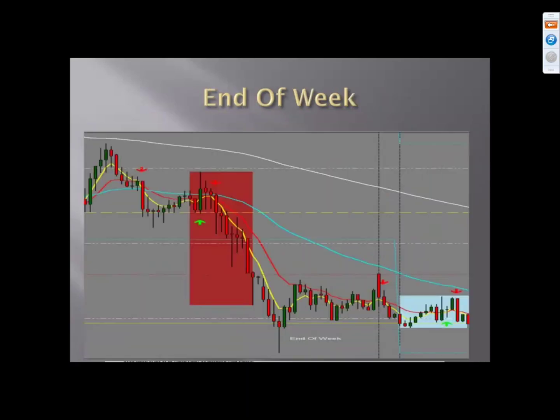End of the week. Here's Friday, right? Here's my double weekend tracer. Friday, Sunday, Monday. Here's Friday. Before they end the day, they spike the low, pull back, end the week in consolidation chop. The lower level shorts are jammed for the weekend and got to pay rollover.